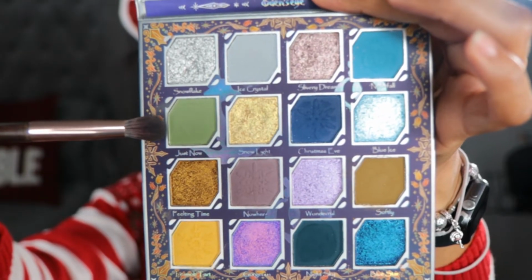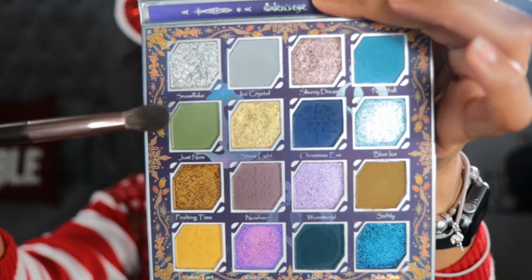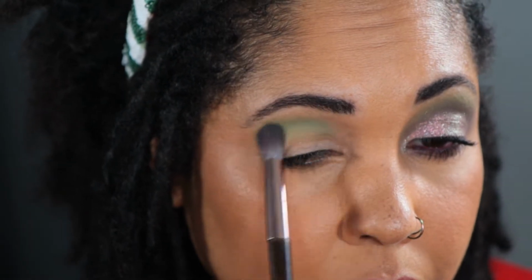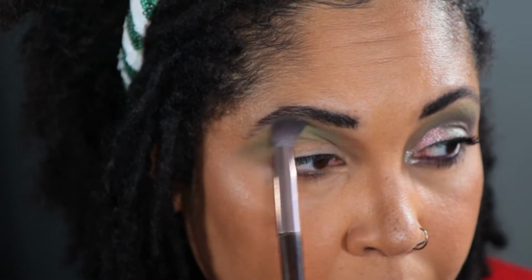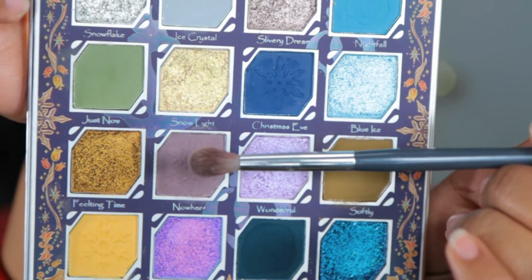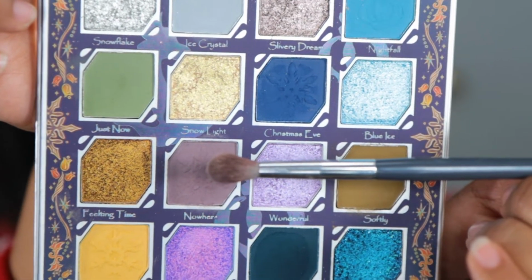First, I took this shade Just Now and I'm using a Sydney Grace blender. I'm gonna tap that in as the transition shade. Then using an Angie Hot and Flashy A502 brush, I'm going into the shade Nowhere, and I'm just going to put that in the outer corner in the crease.